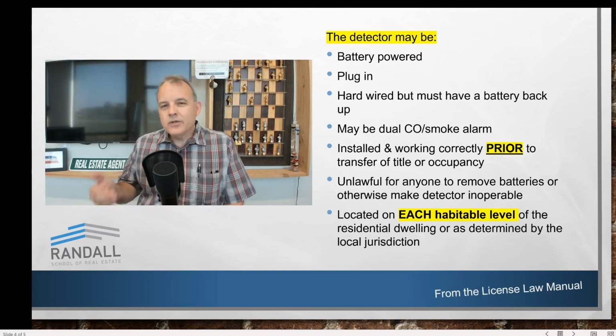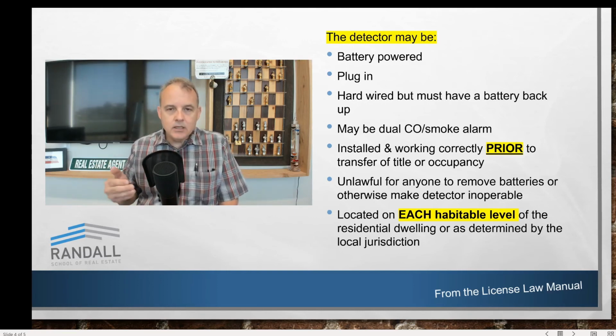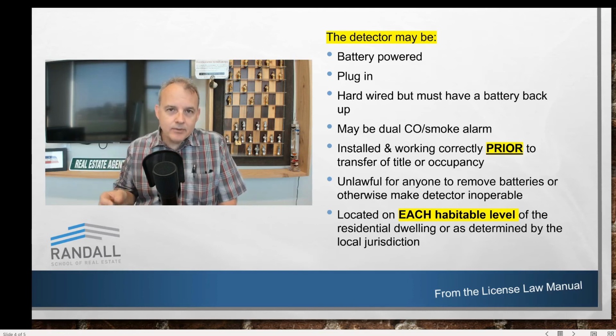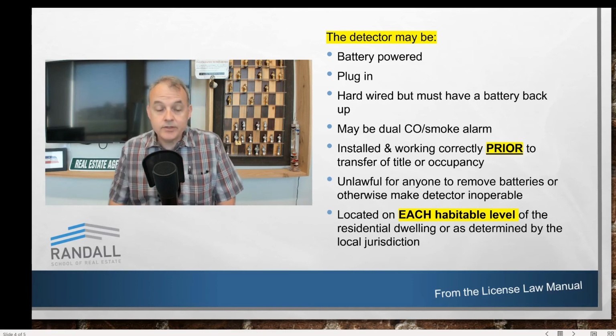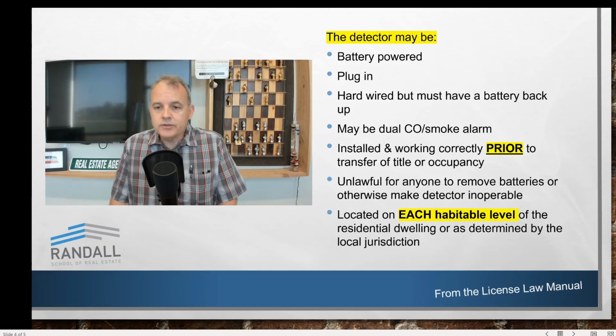And then this is important at the bottom or the last bullet point. So where do these carbon monoxide detectors have to be located? They must be located on each habitable level of the residential dwelling, or as determined by local jurisdiction. Local jurisdictions can have stricter requirements than this, and there are a few that do. So you have to know what your local jurisdiction's requirements are.